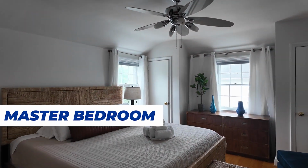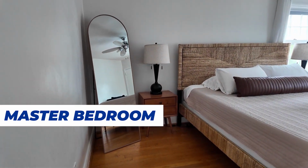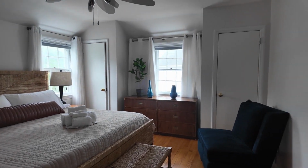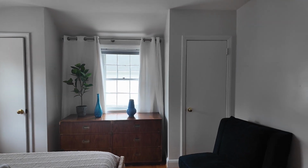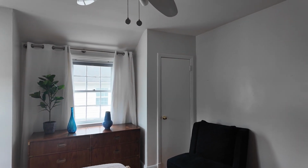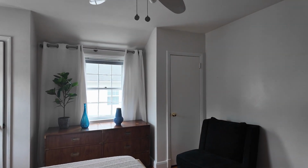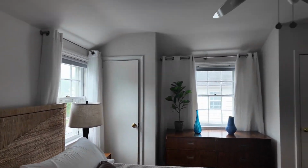And then this is the master. So I like the floor mirror, really nice wicker bed. It's cool. But again, these people are minimalists. They don't have a ton here. So if you have a lot of stuff, this might not be enough room for you. Again, it's just under 1,500 square feet, about 1,450. So it does have two closets, but that's two closets. I mean, that's not very big. You do have a dresser there, but that's it.